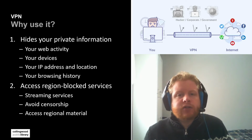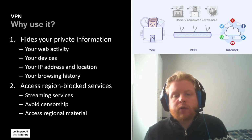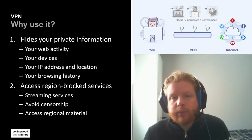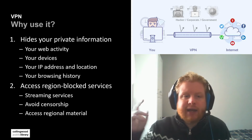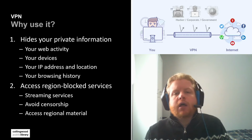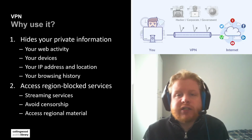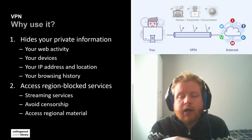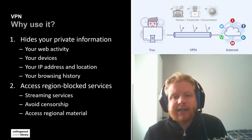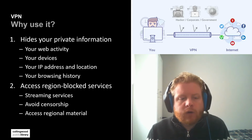So when it comes down to hiding your private information, this could be in the form of your web activities. By hiding it, you don't have to worry when you're doing online banking or shopping or doing something that, again, you don't want anyone to find out. Your devices, what device you're actually using, your IP address and location, where you're actually surfing or looking online from, and your browsing history. They can't backtrack and look at all the things you've looked at before.